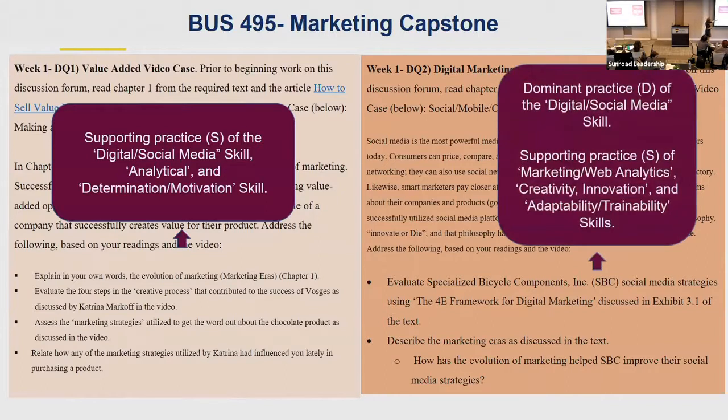And this is the DQ2. DQ2 is actually about a video that the students need to see. And it talks about the very innovative social marketing campaign that a specialized bicycle company used to find its market and really get successful in its market. So because it's a direct practice for this skill, social marketing or social media skill got a D, and also creativity, adaptability, and marketing analytics are part of the components of the video, which got an S in this assignment.